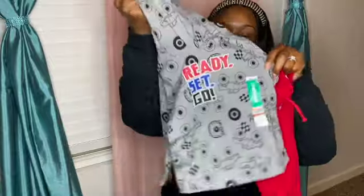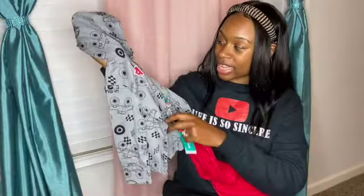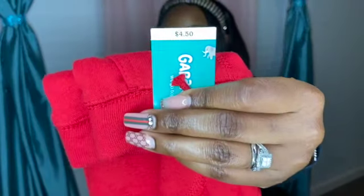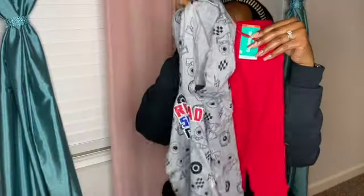All right, so the first outfit that I got here is super cute. I got these red joggers. They are so adorable and I got this little hoodie to go with it and it says ready, set, go. And it has like little monster trucks on it. Super, super cute. Like I said, everything was only $4.50. Y'all, you can't beat that. Cute little outfit.